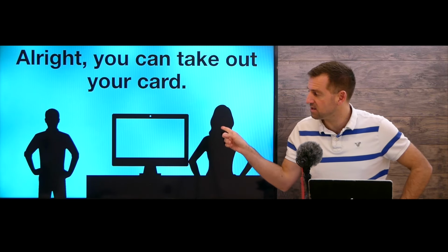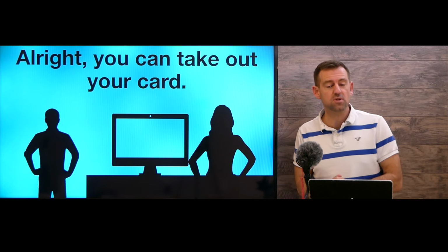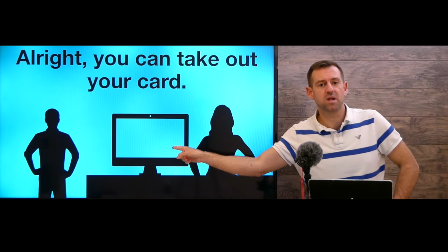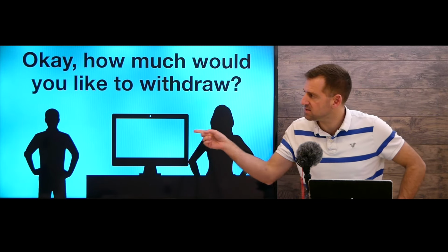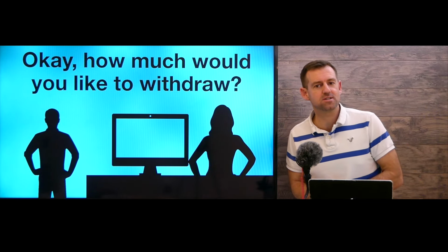And then if you're the teller, you can say, all right, you can take out your card, because now they see all your information on their screen. So you can take out your card and put it back in your wallet. Then you can say, okay, how much would you like to withdraw today? And then let's say that person says $500.